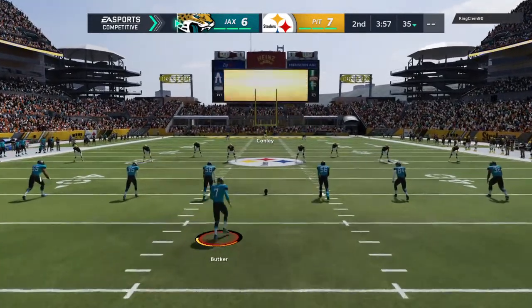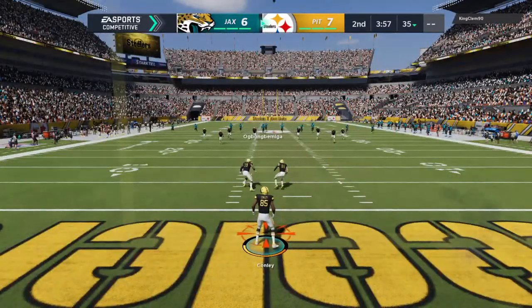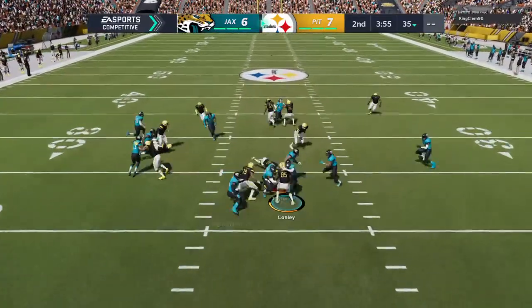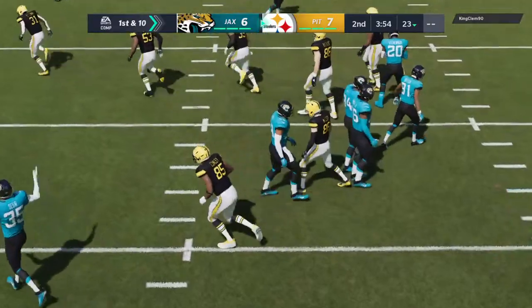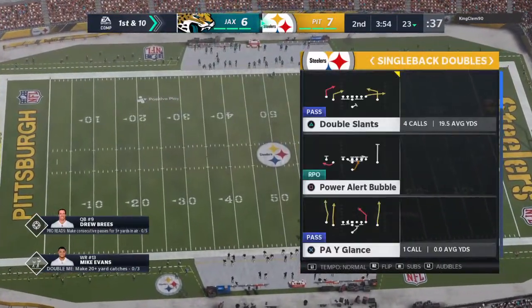So with the missed PAT in his rearview mirror, he goes back out to kick this one off. Fielded a couple yards into the end zone. And ultimately cannot get this out to the 25-yard line as he's dropped at the 23. At their own 23-yard line.